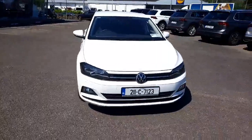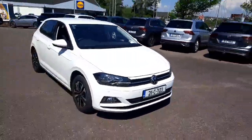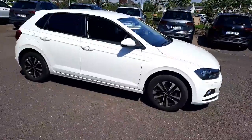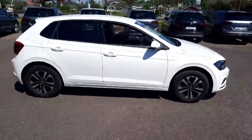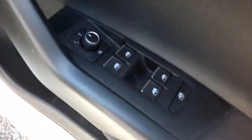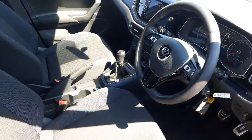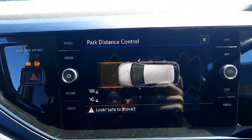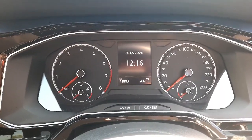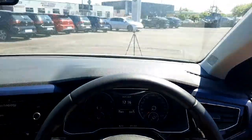Introducing the sleek and stylish 2021 Volkswagen Polo United 1.0 5F 80HP 5-door in classic white. This hatchback is packed with features like air conditioning, cruise control, Bluetooth phone, and more for ultimate comfort and convenience. With top-notch safety features including ABS, multiple airbags, and collision avoidance braking, you can drive with peace of mind.